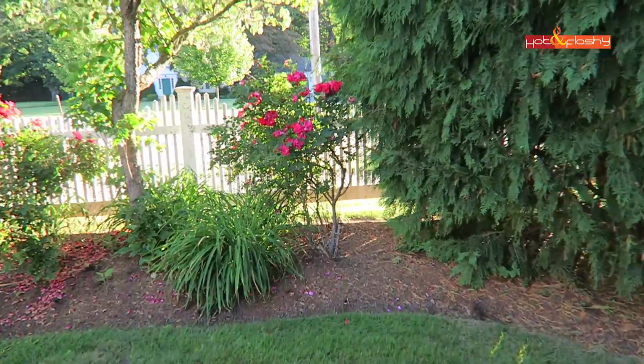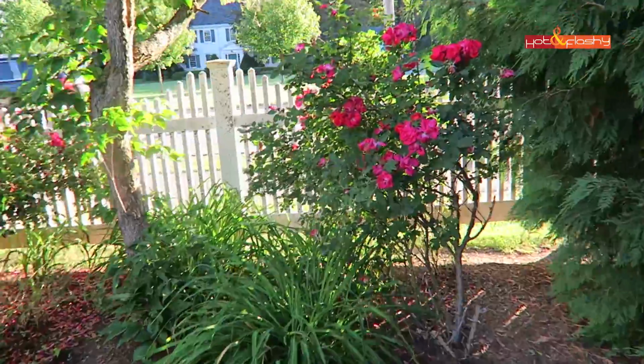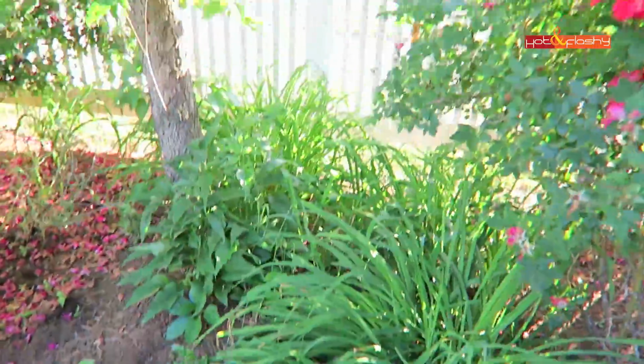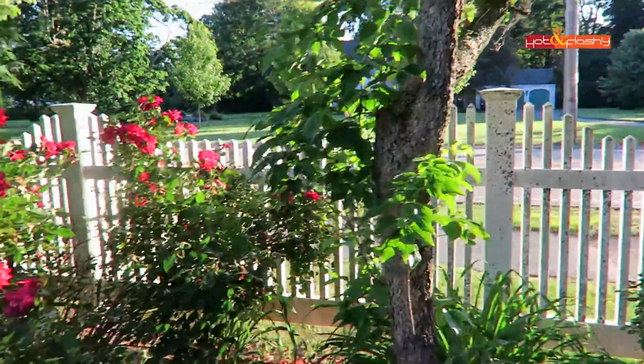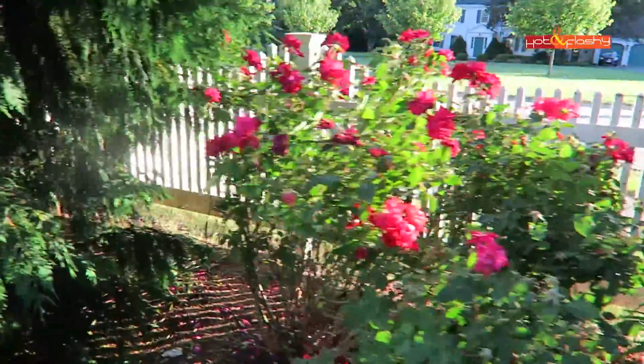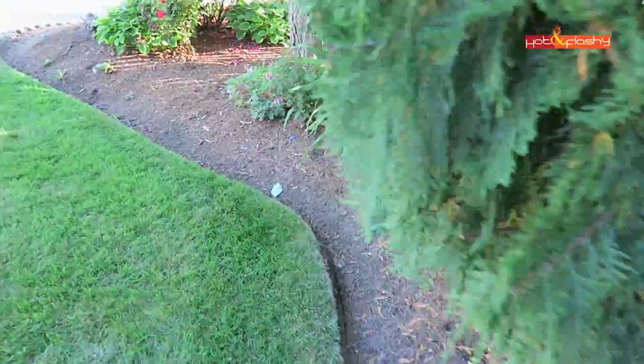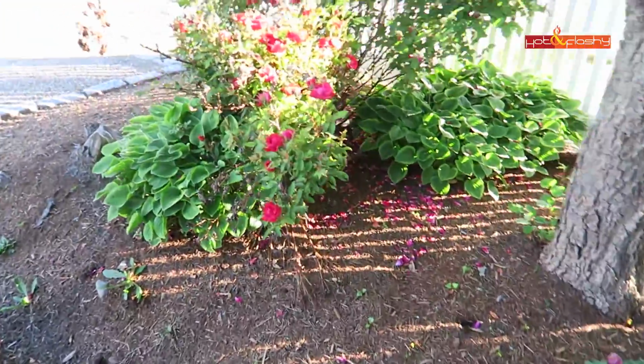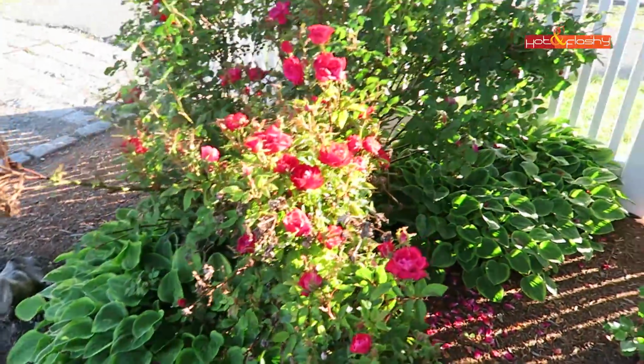But I put some red roses. These are the knockout roses. So I've got some knockout roses, some daylilies. Sorry, it's rush hour. People are driving by. More knockout roses and daylilies here by the fence. My yard people did such a good job edging and mulching this year. A hosta. More knockout roses.